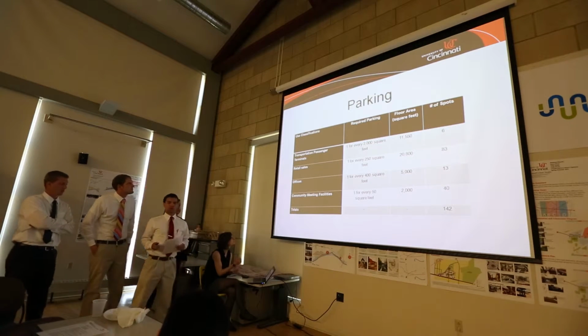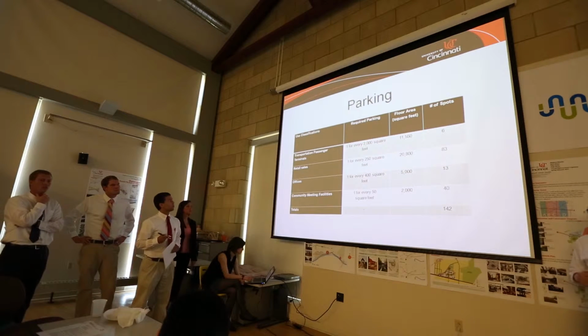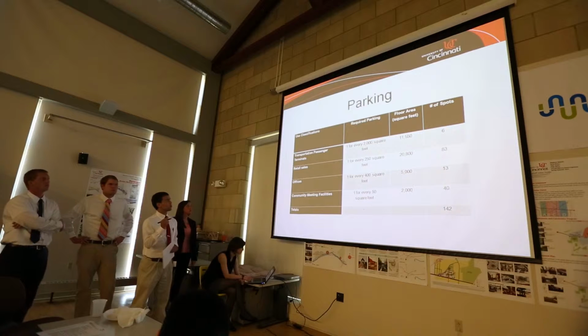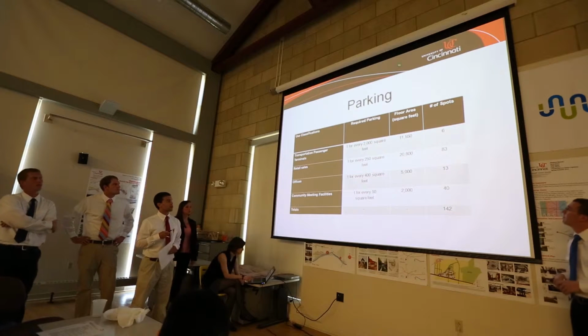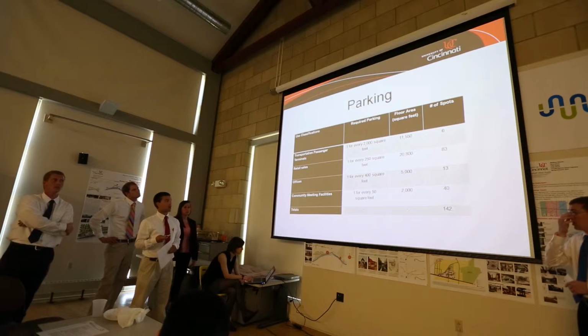So the first thing we had to do was come up with how many parking spots we needed, so we went to the Cincinnati zoning code. We found out that transportation passenger terminals require one parking spot per 2,000 square feet. We had 11,500 square feet, so we had to come up with 6 spots.